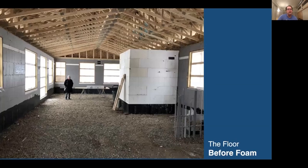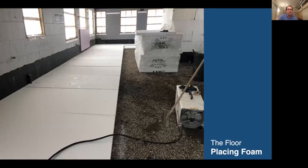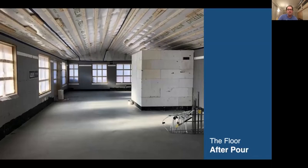Okay, so here we are doing the floor, and you can see this is actually before we put the membrane on the top, and so there, we put foam down underneath the slab. In this case, we have 6 inches of foam underneath the slab. It's a floating slab. And here it is after it's poured. And you can see that's the safe room there. We used a different ICF for the safe room that was not as thick, because of course we don't need to insulate against the outdoors.